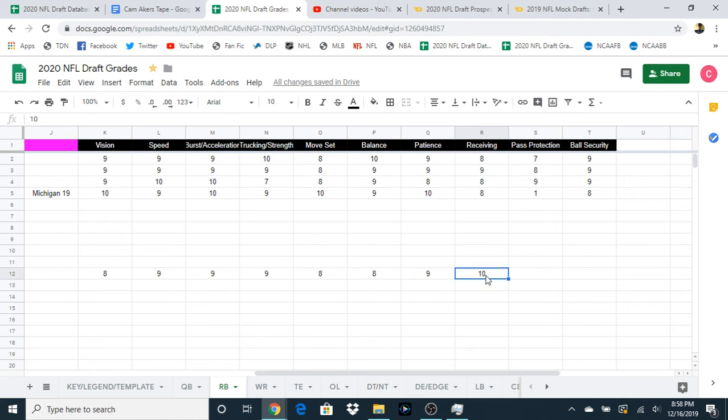All that good stuff, so I don't have any worry about his receiving ability. Pass protection, he does need a little bit of work in some areas, but in all honesty, I really like him there. He's showed a lot of very good reps, enough to where I feel confident I can give him a 10. That was really well done. And even though he may need a little bit of work in some of the more refined areas, for a running back, he's where I want him to be right now. So, 10 for him in there.